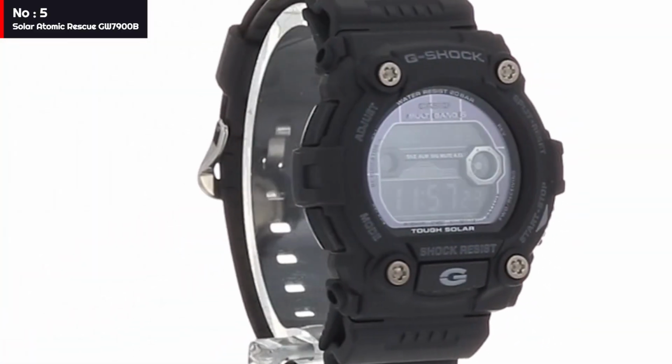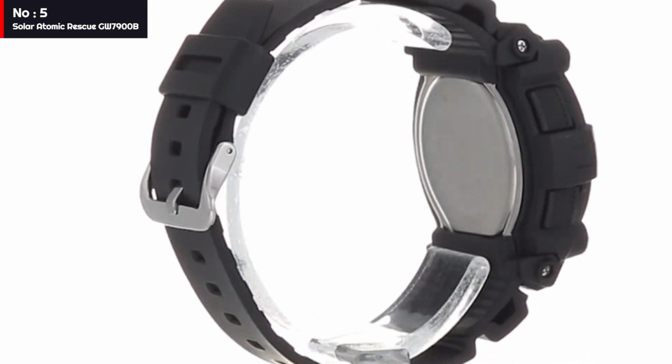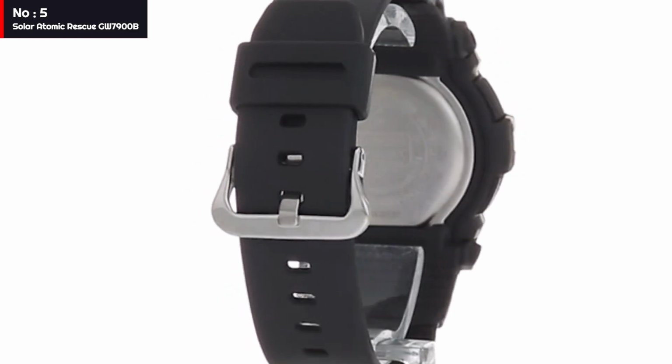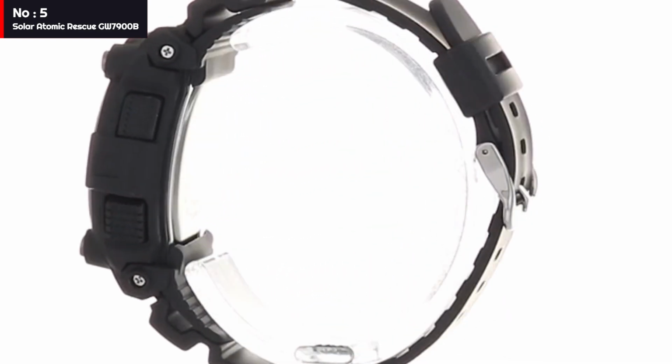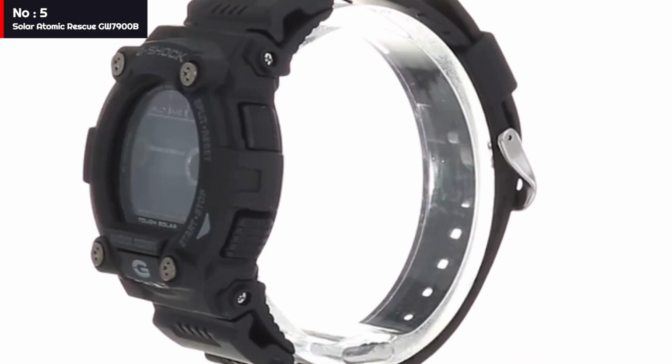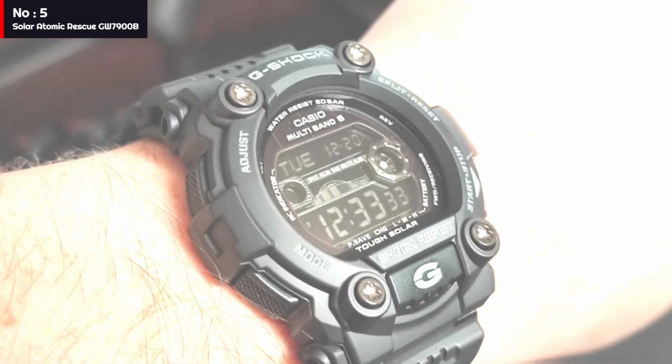I chose to go with the GW7900B1ER. It appears to be a decent option because it is reasonably priced, has good stats, and is aesthetically and structurally formidable. Although it appears to be plastic, it is actually urethane resin. Unlike plastic, this is not brittle.